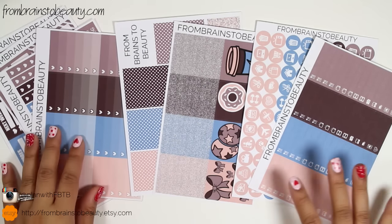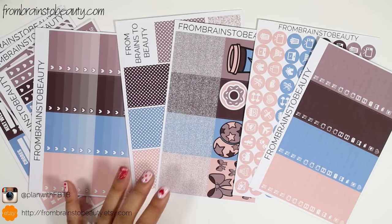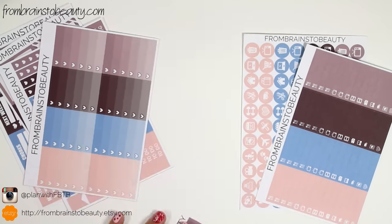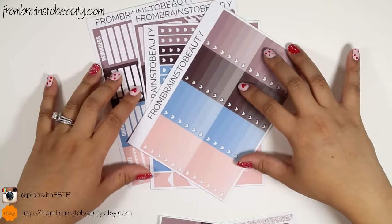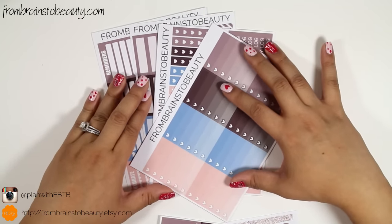Or you can just buy one kit. If you don't want decorative stickers, if you don't use littles, you don't have to buy them. That's the reason why I don't do them in one gigantic kit, because for me personally, I was a white space person, meaning I never used decorative stickers. So for me, I didn't care about the decorative stickers. And up until last week, I didn't use little things or icons. So really, for me, I just really wanted functional stickers. So I sell my kits based on your preference.